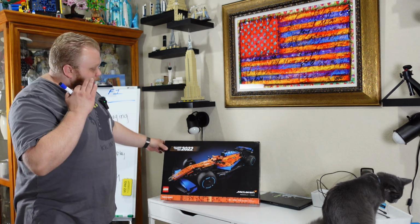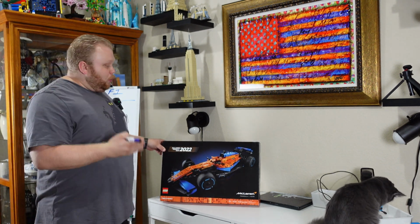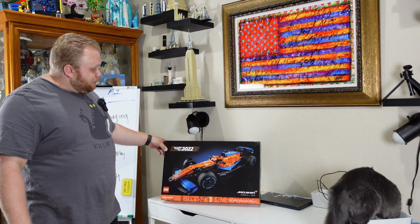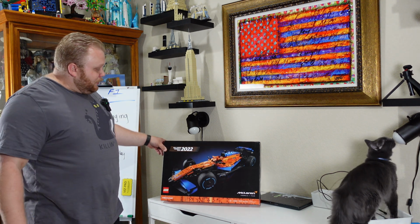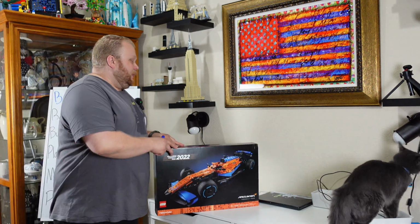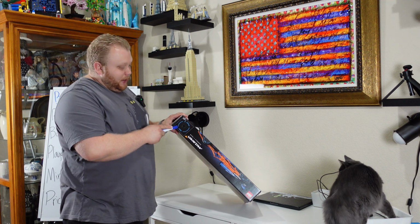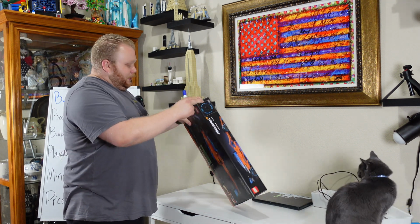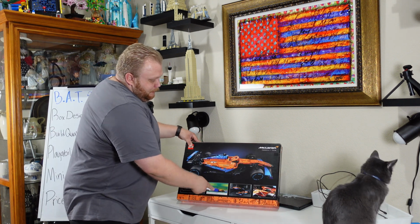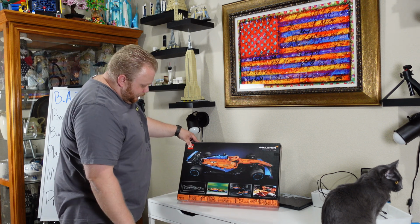One of the things that got me here is just this lovely graphic of this McLaren F1 car. I mean, it's just beautiful with the orange and the blue. I just love the way it takes up the whole front real estate of the box. And then to scale it, they have a nice representation of the tire up there for a 1-to-1. On the back, it shows the real car live in action. Then they show the Technic up with the live car.